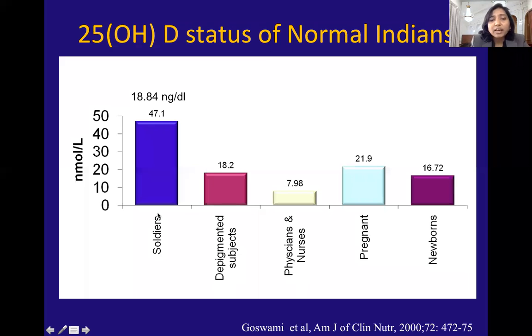So in Delhi, what they have seen is that soldiers, who are out in the sun, practicing, exercising, in spite of that, their mean vitamin D level was 18.84 nanogram per deciliter. And here I would like to emphasize that a value more than 20 is considered to be not deficient, and a value more than 30 is considered to be sufficient. So 18.84 is low. In spite of them being in the sunlight, the soldiers still had a very low vitamin D. And if you look at the physicians and nurses, they were the group who had the lowest, even lower than the depigmented subjects.